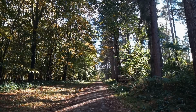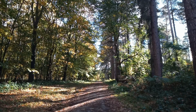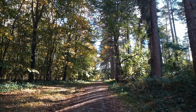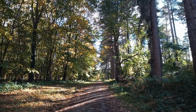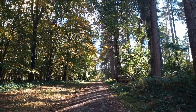The sunlight coming through the trees here is just absolutely phenomenal. It's truly beautiful. With the sunlight and the shadows cast by the trunks of the trees, the autumn colour, what's not to like about that? We'll continue to walk up there.